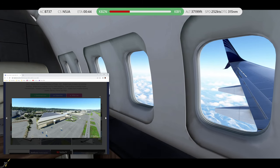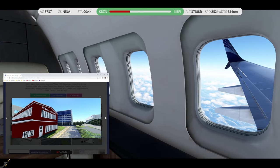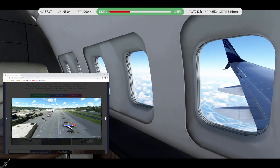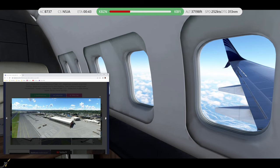Looks like this is part of the museum, I think. Yep, Flight Museum, there you go. Boeing Airplane Co. So Boeing, big Boeing maintenance hangar back there. Another Boeing building right here. All the Boeings getting worked on. Did a sweet job.